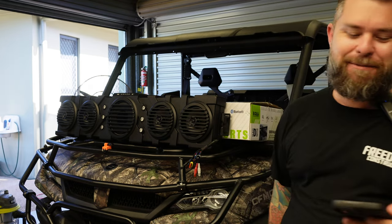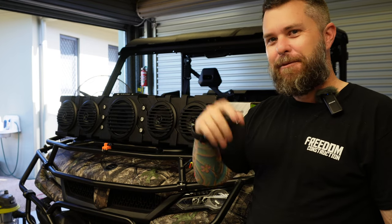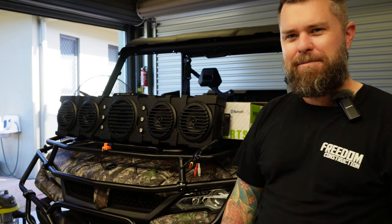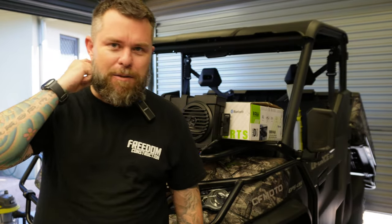I'm keen to see this thing fired up. This one is the BRRF46A. It sounds like someone throwing up sort of thing. Hopefully that was enough of all the intro details, because I'm really keen to get this fitted.